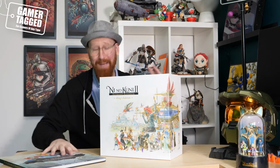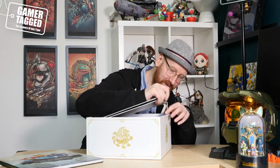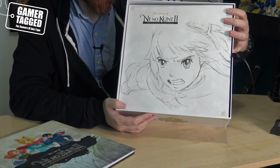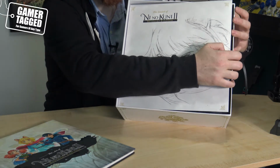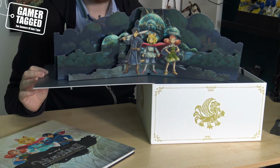But that's not the only thing. If we spin the box over, it's an absolutely ginormous box. And you would think that is just to house the concept art book and the music box, but it's not, there is more. What we are greeted with when you open the box, if I can just get the little tie out, which I have, there we go. So you are greeted with a sketch of our king. Just beautiful. But if I open this up, this is just such a surprise. Look at that. You actually have a pop-up, like panorama design. It's beautiful. Really, really something. And I was not expecting that at all.